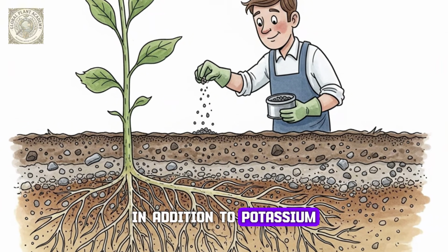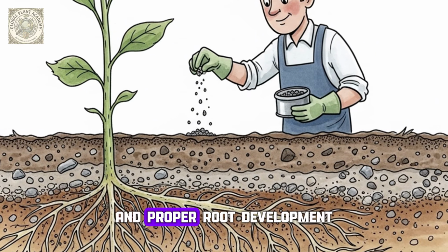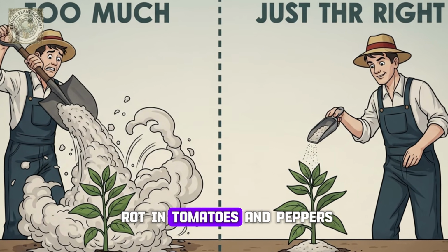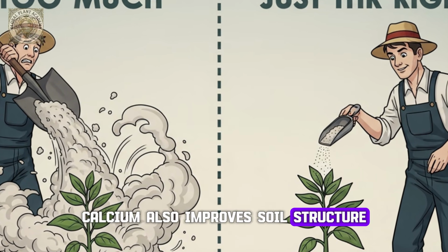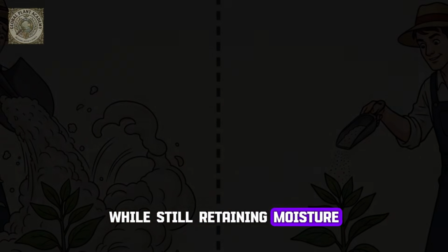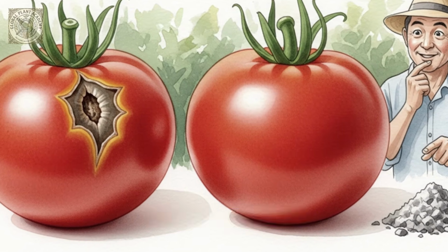In addition to potassium, wood ash contains calcium. Calcium is essential for strong cell walls and proper root development. It helps prevent common problems such as blossom end rot in tomatoes and peppers. Calcium also improves soil structure by helping soil particles bind together in a way that enhances drainage while still retaining moisture. This creates a healthier environment for roots to expand and absorb nutrients efficiently.